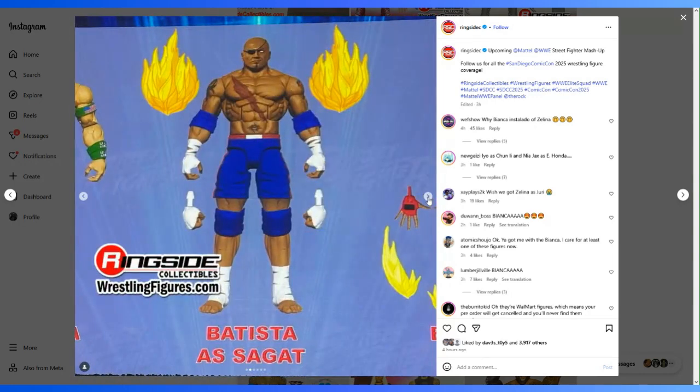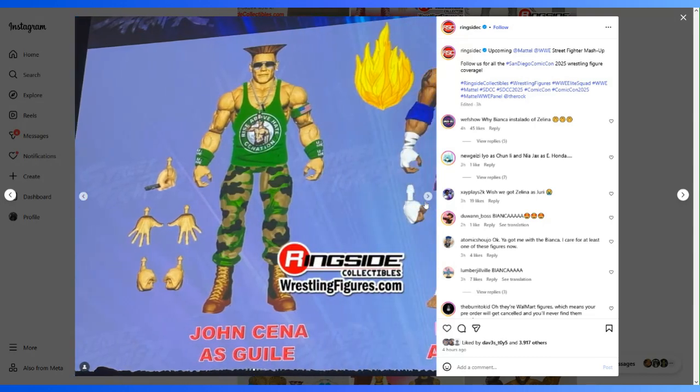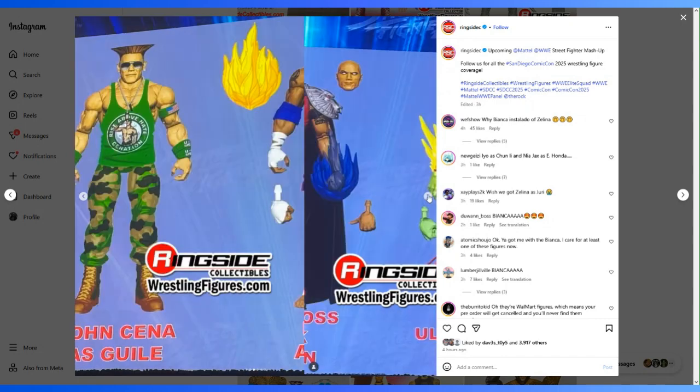Then we got Blue Tista Sagat. So of course he had to have the blue tights. And that looks really cool for Batista. We got Cody Rhodes. We've got John Cena as Guile, complete with the comb hand sculpt. I love this. I mean, this is just fun. I love that they're doing all these mashups, and this is a really good one. We have the Teenage Mutant Ninja Turtle one, and these look really fun too.